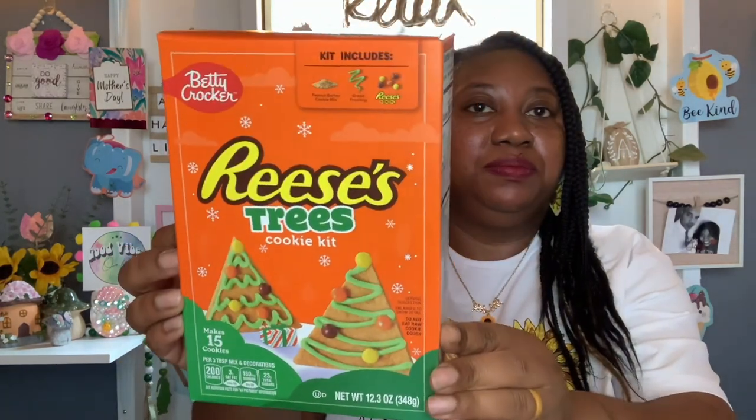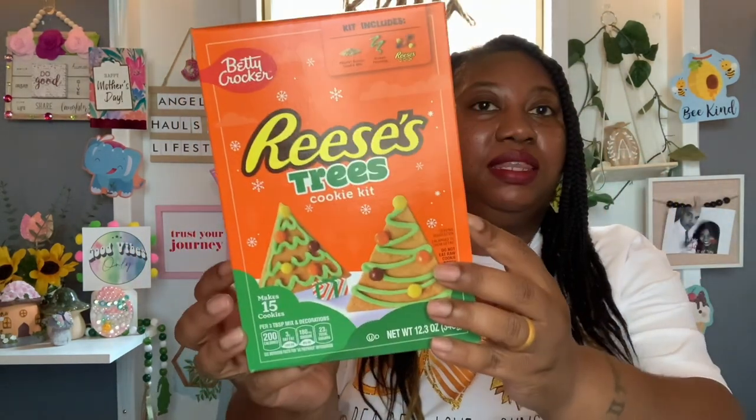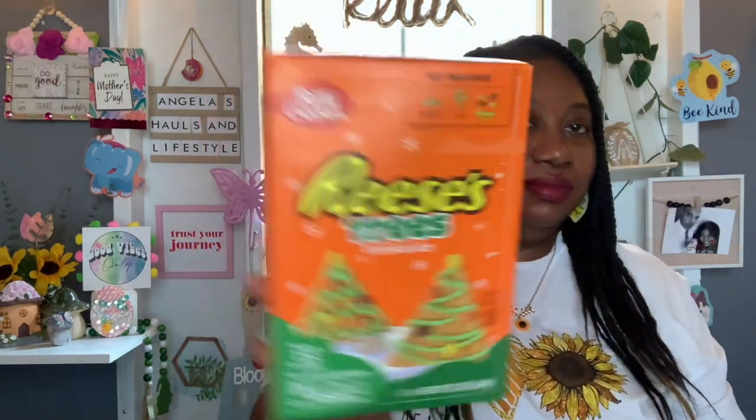So I found the Betty Crocker Reese's Trees cookie kit. It makes 15 cookies per 3 tablespoon mix and decorations. It's a 12.3 ounce box, and the kit includes peanut butter cookie mix, green frosting, and the Reese's pieces. And let's see, the Best Buy is August 1st, 2023. So it looks like that, Betty Crocker. So yeah, now I have the snowman and the Christmas trees. Or the Reese's trees, Christmas item.